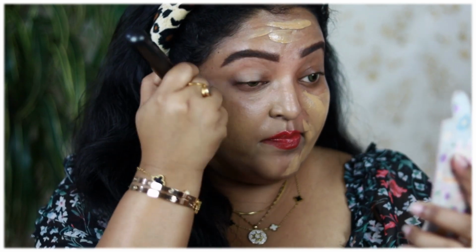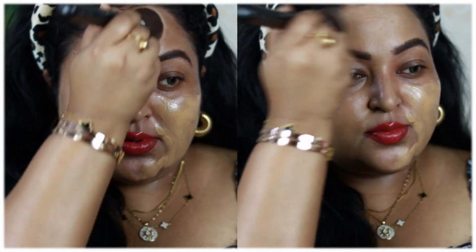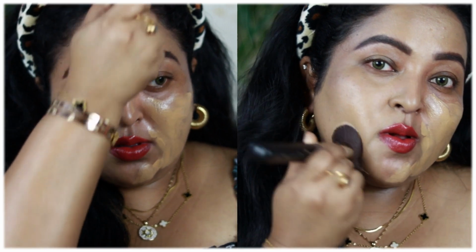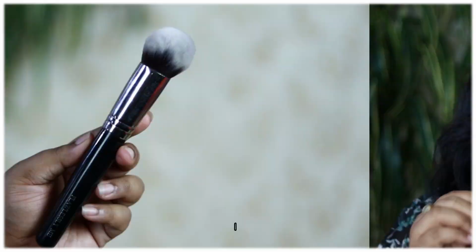And you can see on an everyday basis, if you want to just blend out your foundation or BB cream or CC cream in one single go, just use this particular one. It blends effortlessly and it doesn't leave any kind of streaky marks on the skin, and it makes my skin look so flawless, and I absolutely love this brush. You can invest in this one and you're gonna love it.